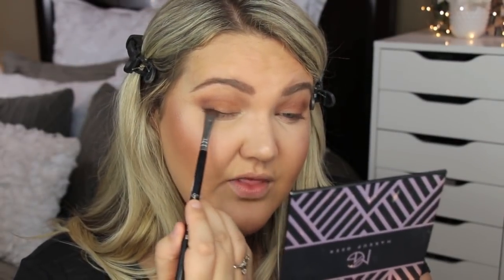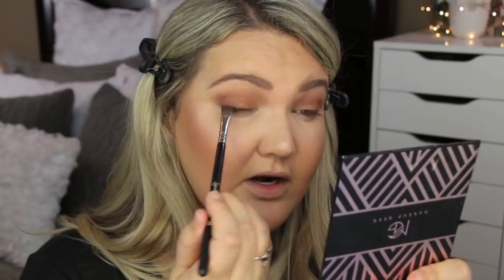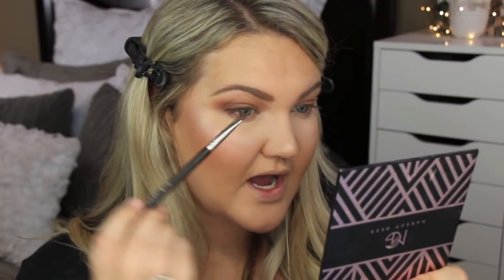I'm going to take the Sigma Flat Definer. This is the E15 brush, and I'm going to take that Dark Roast shade, and I'm just going to press this into the lashes. This is going to give us a little bit of depth at the lash line, again, without having to use a liquid liner or any type of eyeliner product. And if you do have hooded eyes or minimal lid space, this is just going to help with that. Plus it's just a really nice deep dark matte shade, so you're not accentuating any of the crinklies on the eyelids.